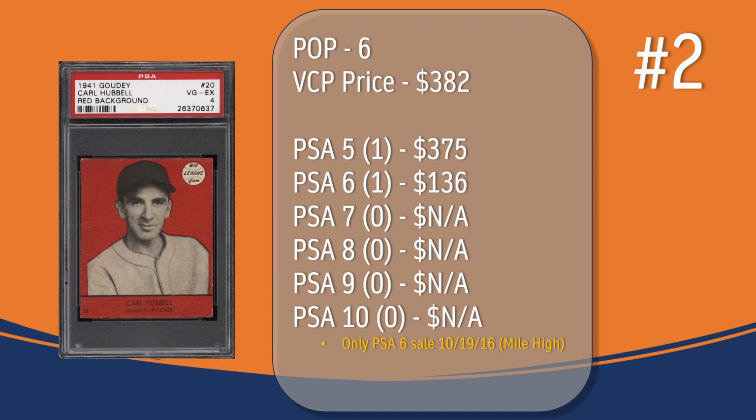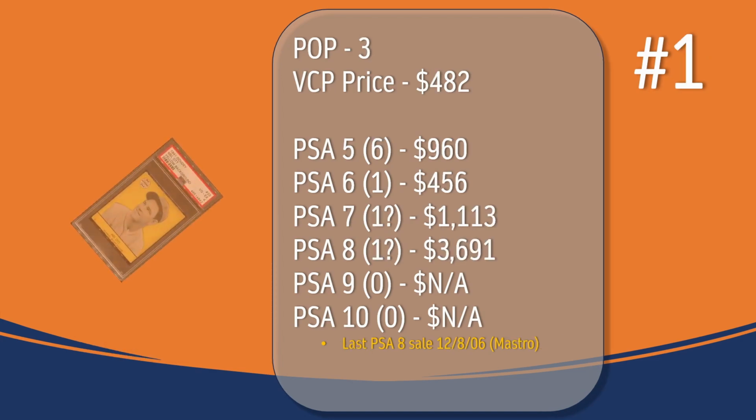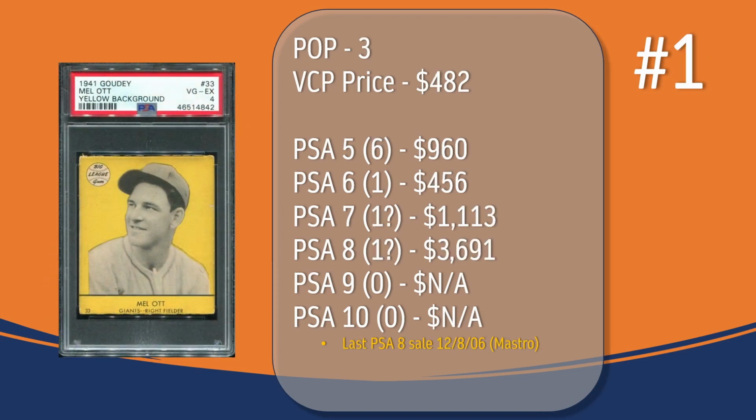And at number 1, we have the Mel Ott yellow background card. In a PSA 4, there have been 3 graded copies with a VCP price of $482. There have been 6 graded a PSA 5, the last one selling for $960. There's been 1 graded a PSA 6, the last one selling for $456.